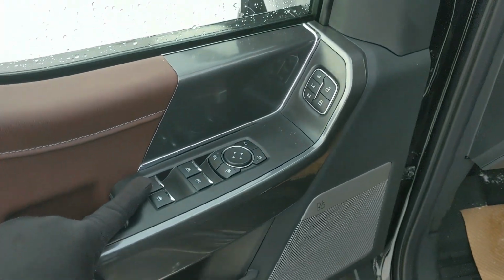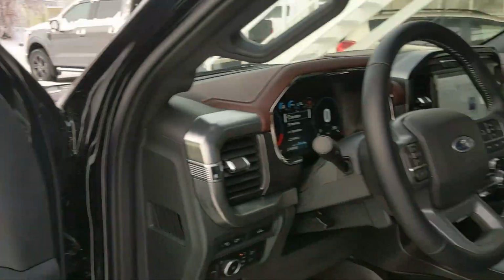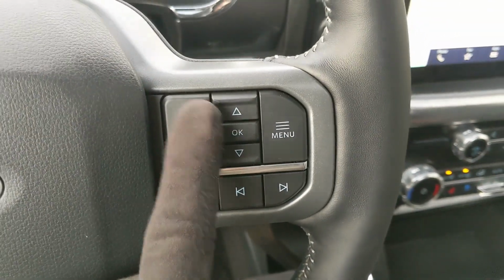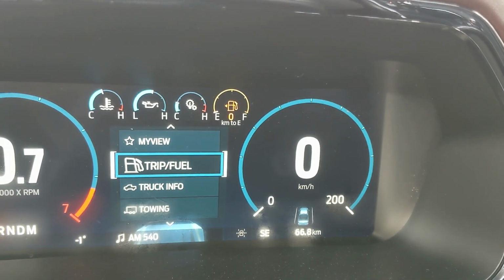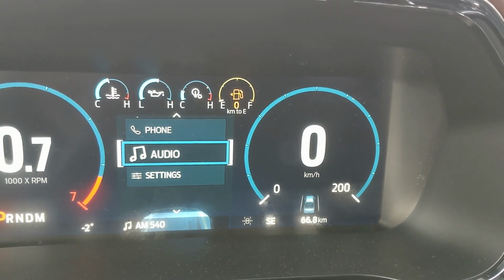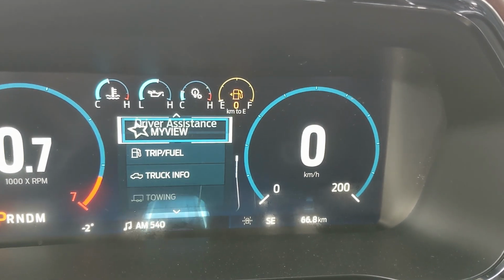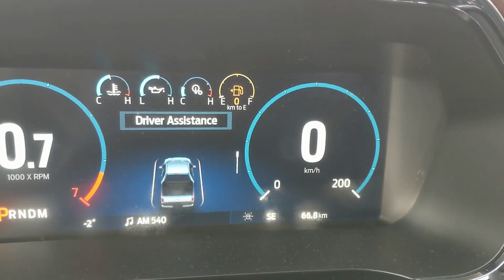Looking in, you have power windows, power mirrors, and power locks, as well as 3 memory buttons for your power adjustable driver's seat, pedals, and mirrors. Now, sitting in the truck with it running and looking at the steering wheel, on the right hand side you have your controls for your center info screen here, where you can cycle through your trip and fuel, your truck information, towing information, phone and audio controls, as well as settings for your screen and some other features around your vehicle, and My View, which is a sort of favorite screen for any of those subcategories for ease of access.